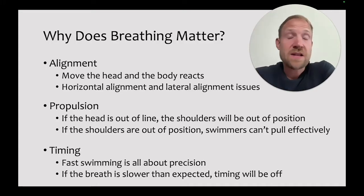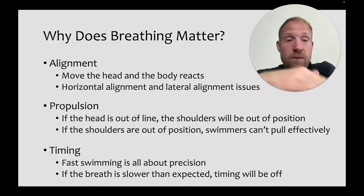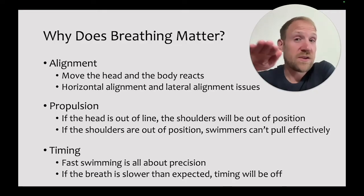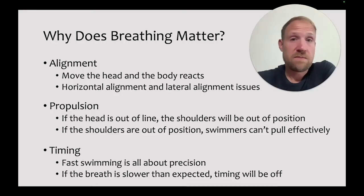And so all of a sudden, if that head's moving around when swimmers are breathing, they're either going to be swimming at an angle or they're going to be bouncing up and down from a horizontal perspective. And from a lateral perspective, they're going to be going side to side. And the more swimmers deviate from moving straight forward, the more resistance they create. The more resistance they create, the slower they go. But it's not just an alignment problem. It's also a propulsion problem.